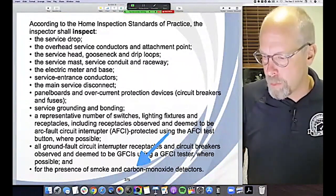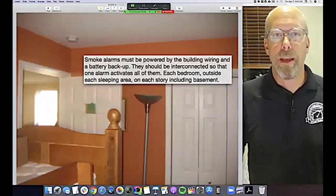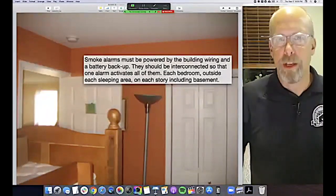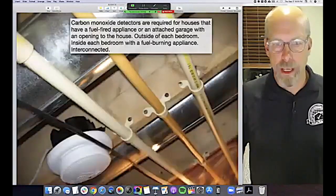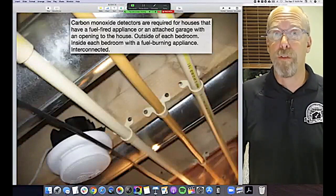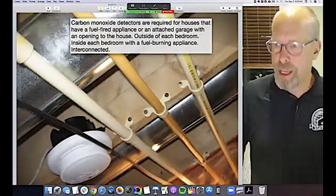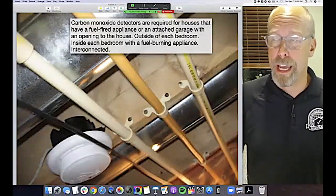The presence of smoke and carbon monoxide detectors. Smoke alarms must be powered by the building wiring and have a battery backup. They should be interconnected so that when one alarm activates, all of them do. And they should be in each bedroom, outside each sleeping area, on each story, including the basement. And carbon monoxide detectors are required for houses that have a fuel-fired appliance, like this house, or an attached garage with an opening to the house, like this house, outside of each bedroom, inside of each bedroom with a fuel-burning appliance, and they're all interconnected.